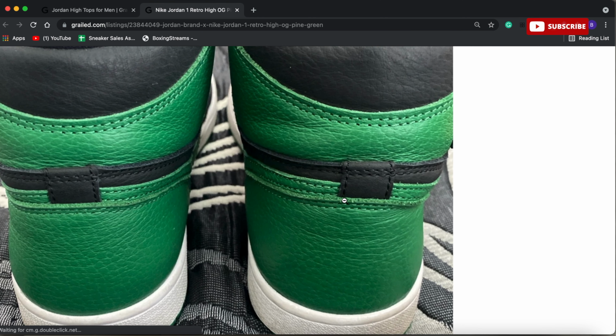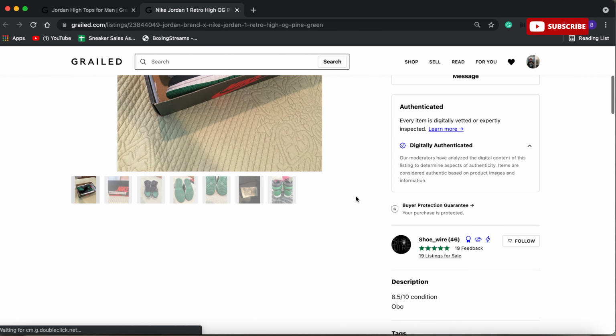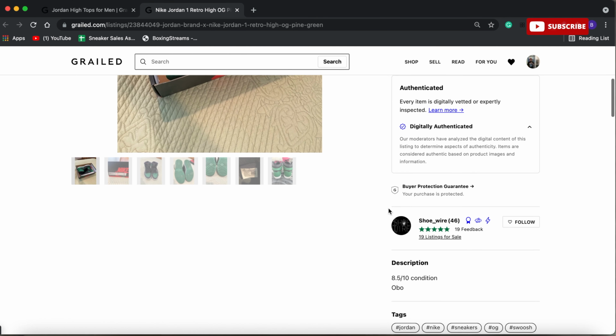And here we go with another picture. You can see the creases on the heel. Not the worst in the world, like I said earlier, but major creasing. I would consider these gently worn just because of the amount of creasing on the sneaker. For 230 you can find a better condition pair in my opinion. I have seen a really legit gently used sneaker for more or less the same price.